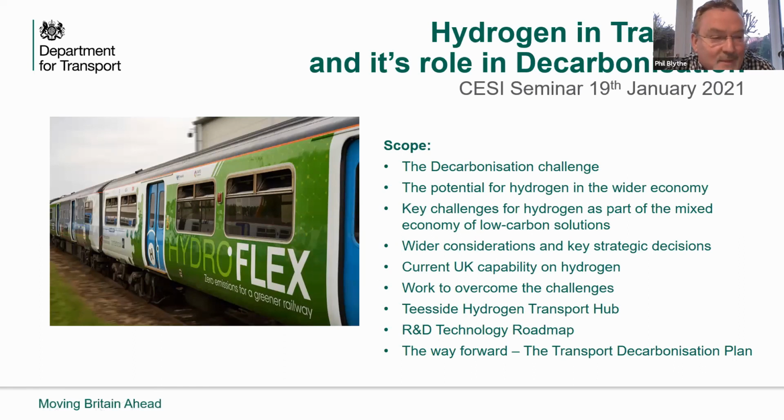I should say thank you for Molly and for CESI for supporting her to support our thinking within the DFT on the challenges of hydrogen. We've been using lots of external experts, including Royal Academy, Royal Society, Durham University, Newcastle, and Molly's team at Cambridge. And it's something that's really come onto the agenda in the last few years.